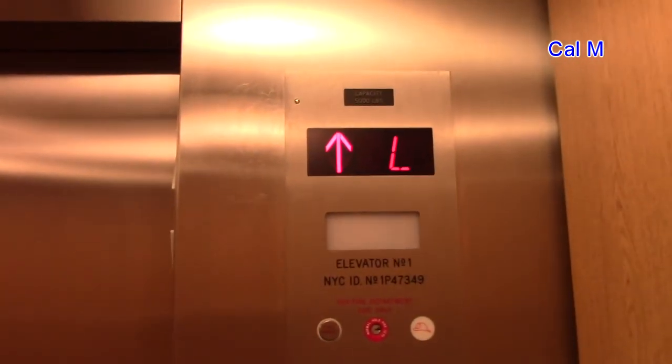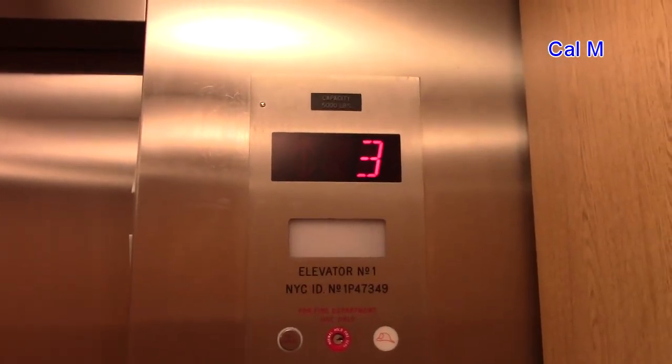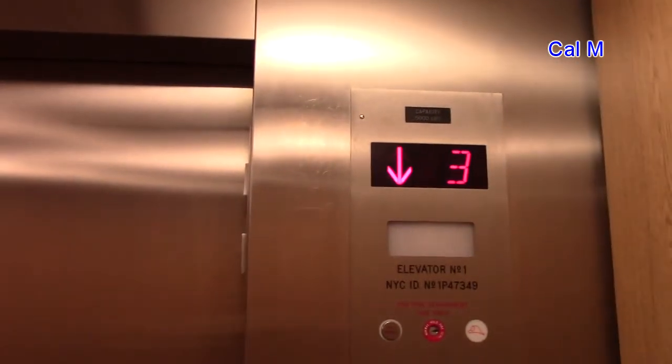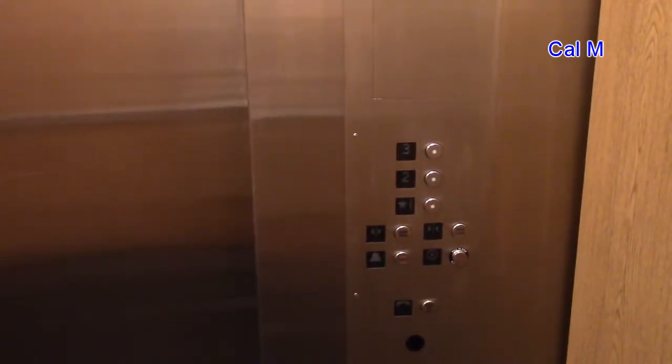We're getting this one first, with the unmarked door track. Go to 3. Here we are at 3. Back down to 1. Here, back at 1. Button goes out.